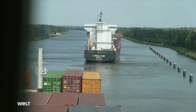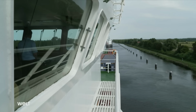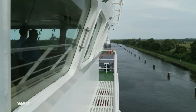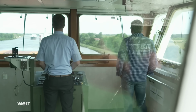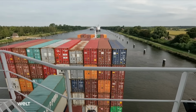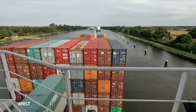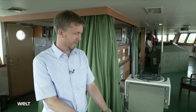The container ship Expressway is forced to take a break too. There's a total of 12 passing places or sidings along the length of the canal. The pilot and canal helmsman wait for the second ship. The distance to the ship in front must be maintained exactly. Something appears on the horizon. The rival, as we call them, has now arrived.